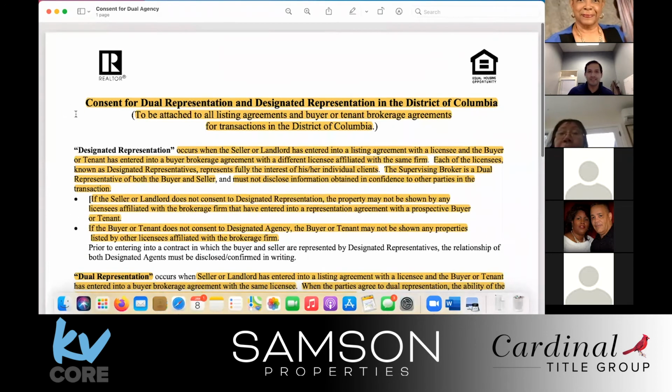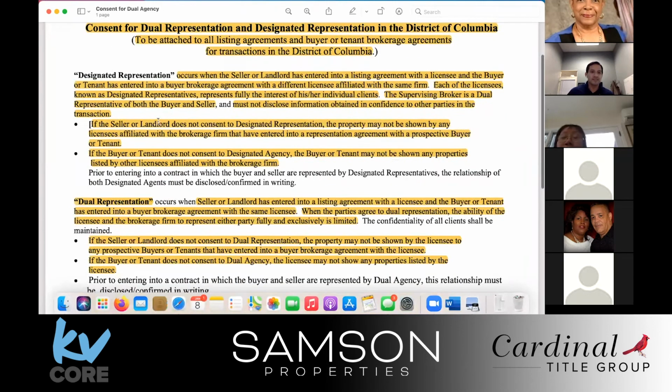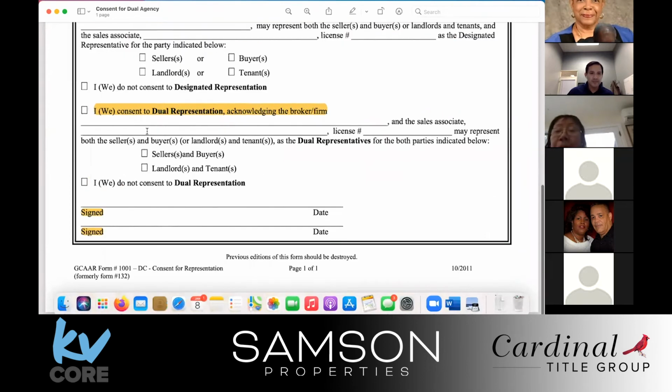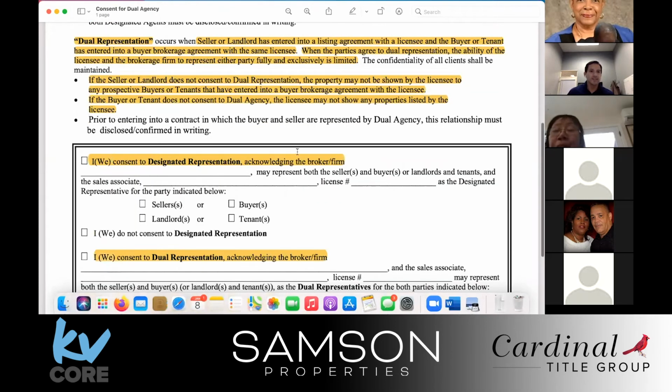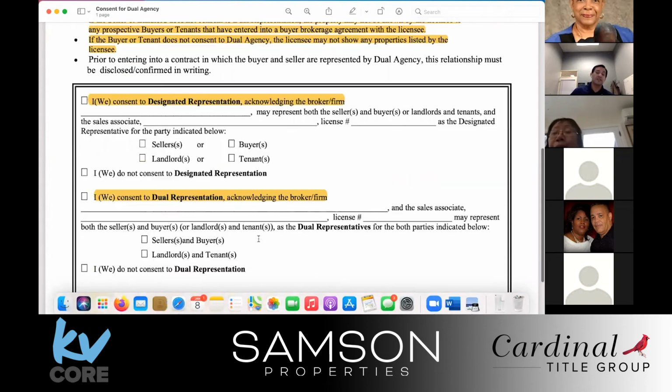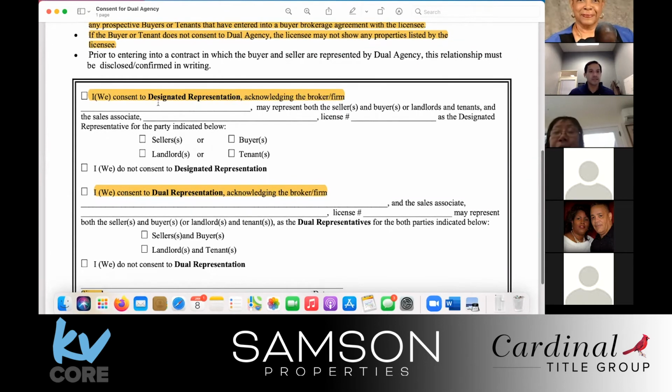Consent for dual agency representation and designated representation in the District of Columbia. Again, designated representation, what that is, what dual representation is, your client. This one is not a two-part form. This one you would actually get signed. You will get the client to sign it if either designated representation or dual representation takes place. As it is in Virginia, designated representation is when one of our agents represents the buyer and the other agent represents the seller. And then dual representation is actual dual representation where one agent represents both parties. Again, we don't endorse that at Sampson.